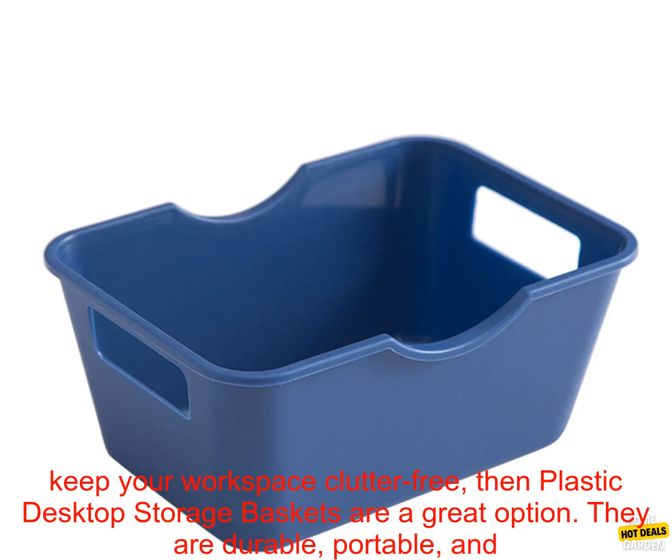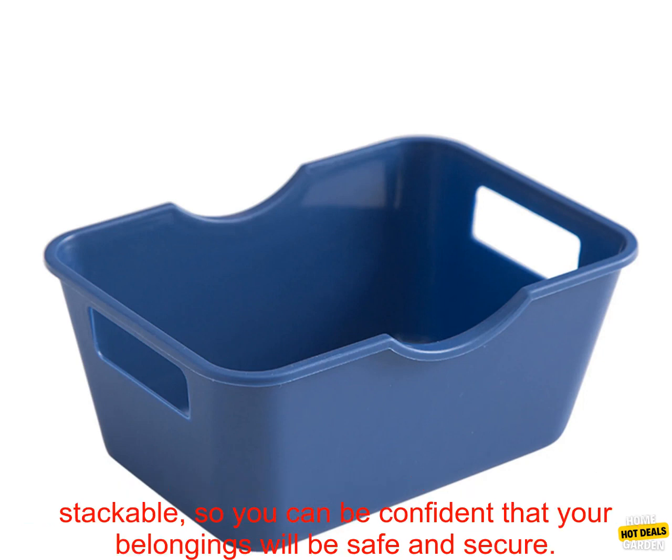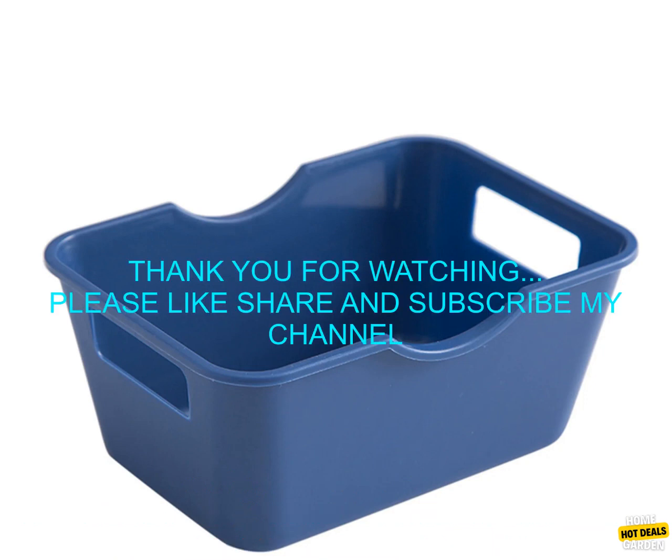If you are looking for a way to organize your desk and keep your workspace clutter-free, then plastic desktop storage baskets are a great option. They are durable, portable, and stackable, so you can be confident that your belongings will be safe and secure.